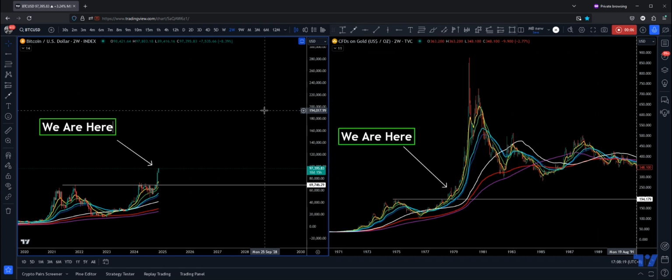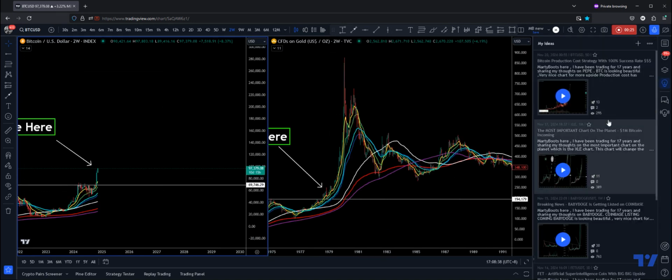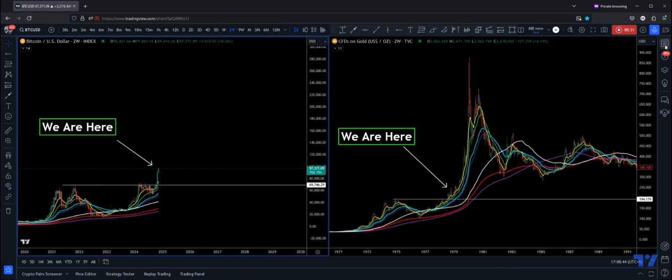This is comparing Bitcoin to gold back in the 1970s. Back in the 70s was when inflation was running hot as well. Inflation is going to continue to run hot. It's going to continue to come back up and peek its head up again. Not only with the printing money that's going to come when Trump takes office, but if you watch this most important chart on the planet, you will understand exactly why inflation is going to start ramping up again a bit.